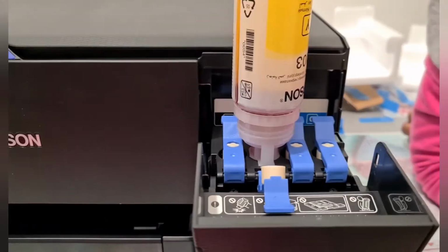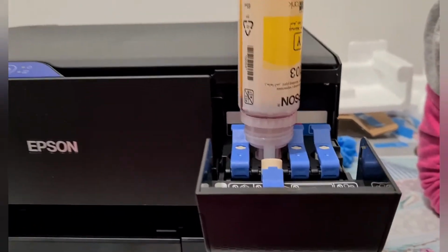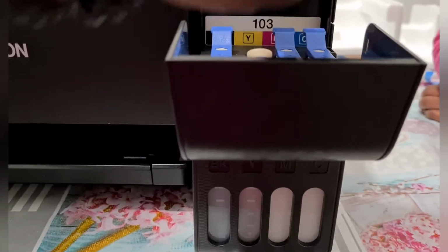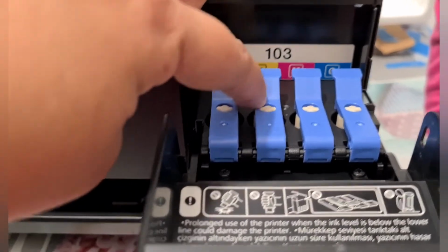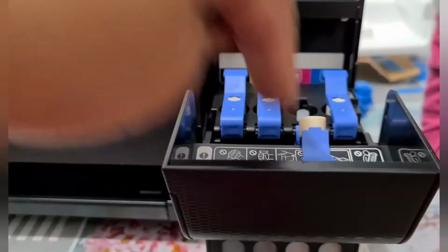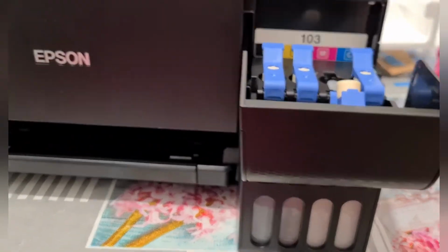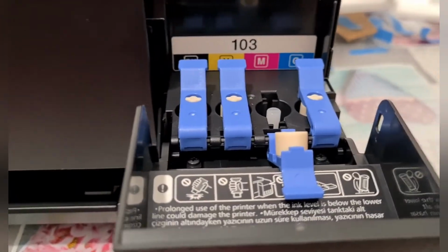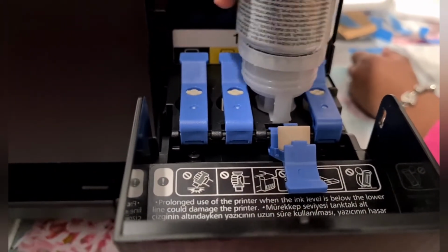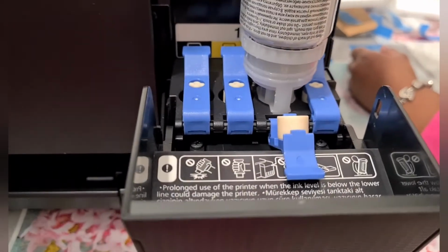That's the yellow. Mama, you check if it's full. Not yet. A little bit more. Okay, finish. Cover it, please. It's a magic. Pink. Okay, time to open. Let's open this. Pink. And Papa is using blue. Roll it. Put it inside.